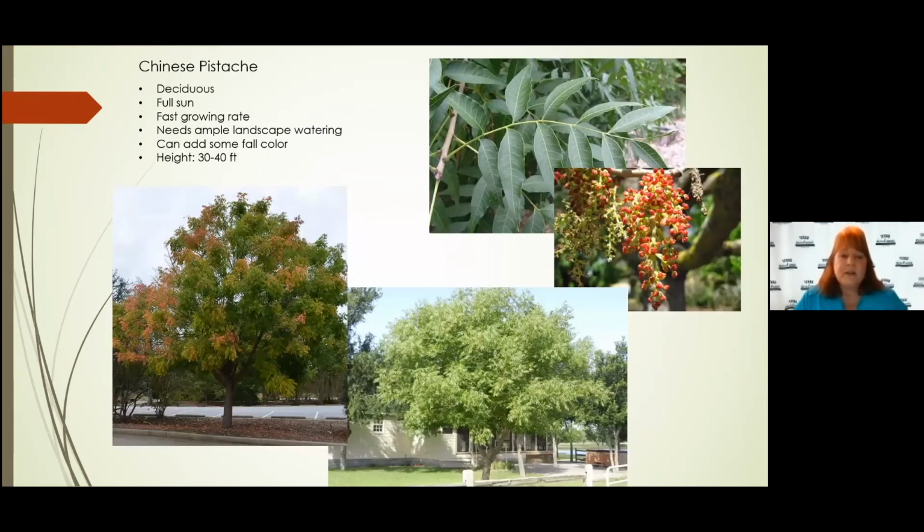Chinese pistache. Now, this is a commonly used tree in our Texas landscapes, and I think they started using these probably in the late 90s. It makes a remarkable color in the fall. It has leaves turning at the tips of their branches. It always stumps me every time I drive by it. I'm like, wow, what is that? And then I have to remember.